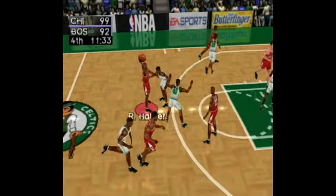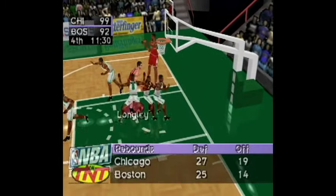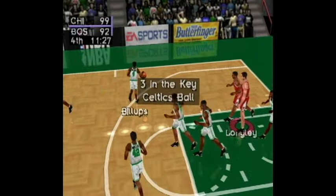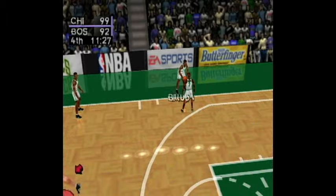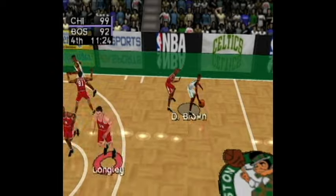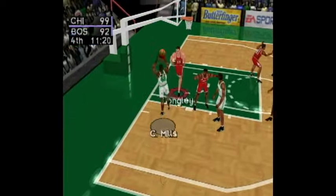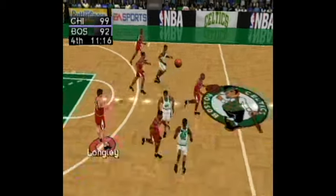Rodman to Harper. To number 23. Puts up the J. Hits the backboard. From the post to Pippen. 3 second violation. Chicago. Inbound pass to Brown. From the right side to Billups. From the left side to Mills. Takes the fadeaway jumper. Grabbed by Longley.